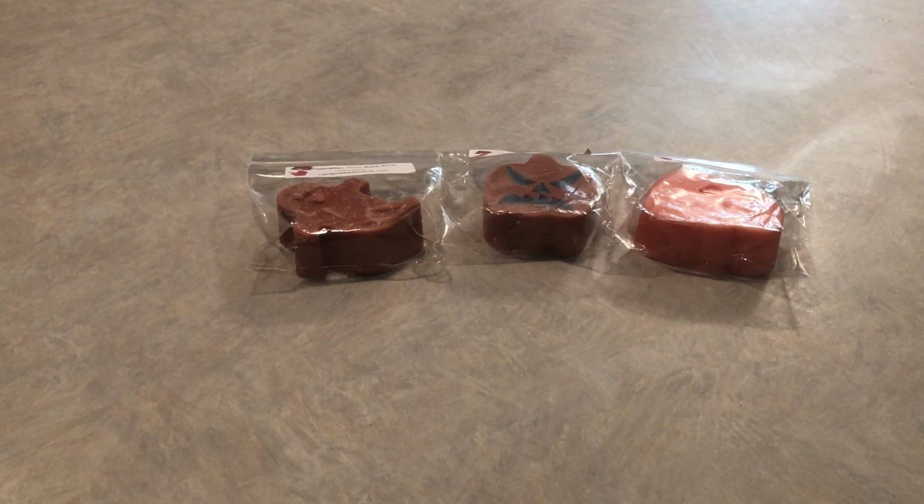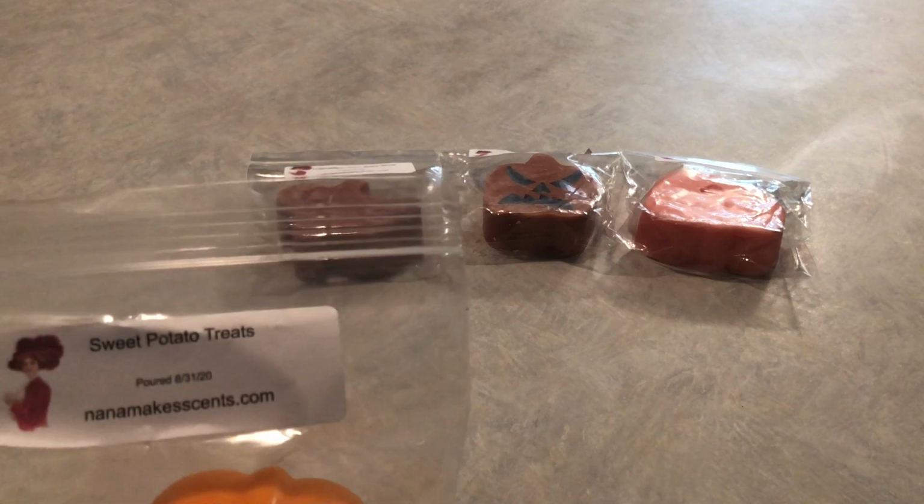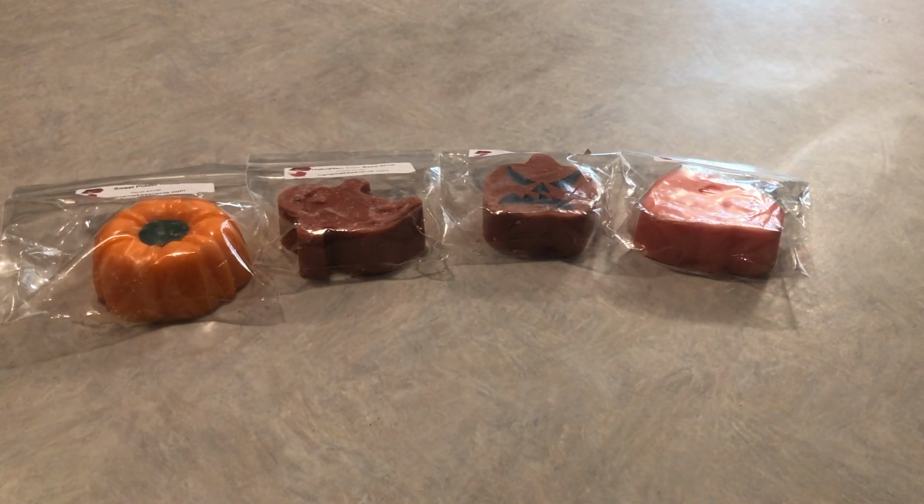It smells like you made sweet potato bars. I love this. And I don't really like the taste of sweet potato, but I sure do love the way it smells. And this smells lovely. So if you're a big bakery person like I am, this is for you. Sweet Potato Treats, delicious.